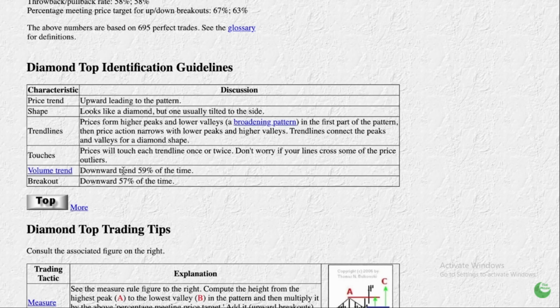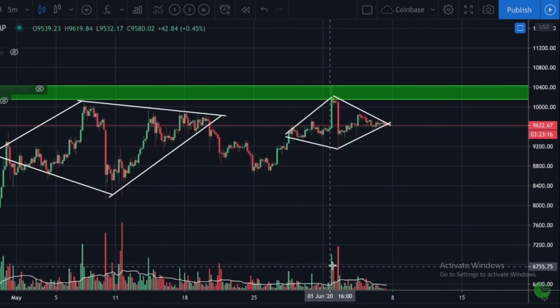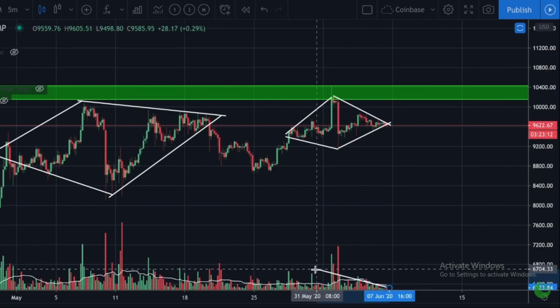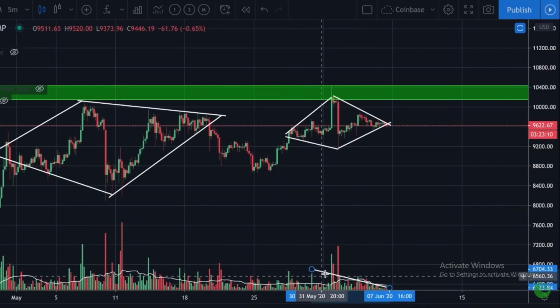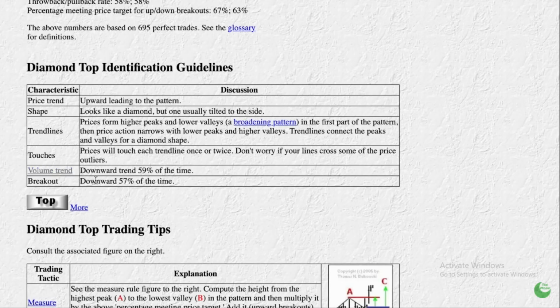And the volume trend should be downwards a little bit more often than not, 59% of the time. And if we take a look at the volume, we can see that the volume is downtrending since the middle of the pattern, but not from the whole pattern. So I'm not really sure if I would call this declining volume. And the breakout is downward 57% of the time.